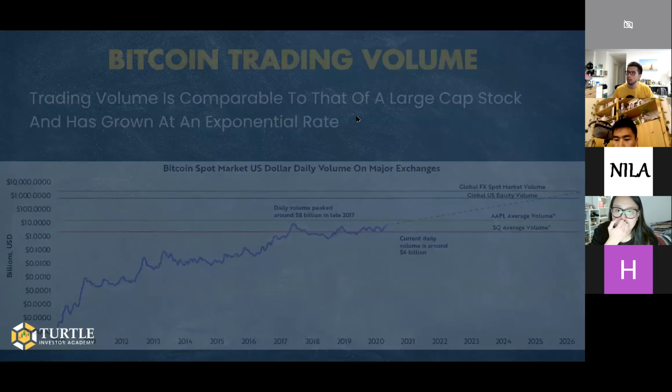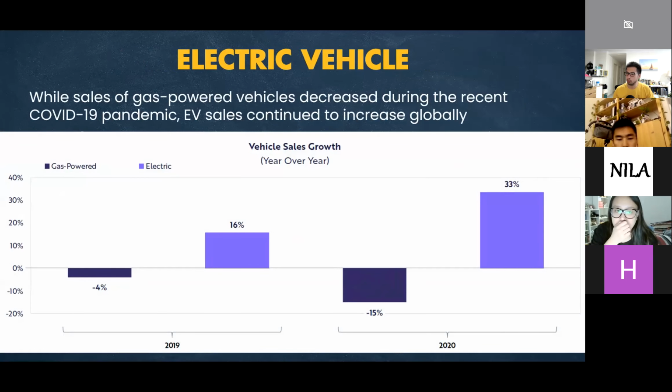Next, there's a huge push in electric vehicles as well, with a lot of governments and countries signing climate accords to reduce carbon emissions and other things. It created a lot of boost for electric vehicles. Hence, in 2019 we already saw a drop, especially in sales of gas-powered vehicles, which use normal fuel.